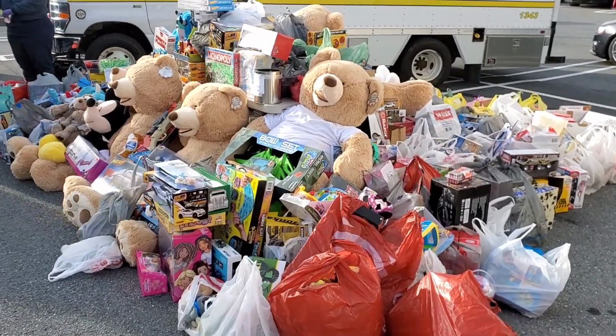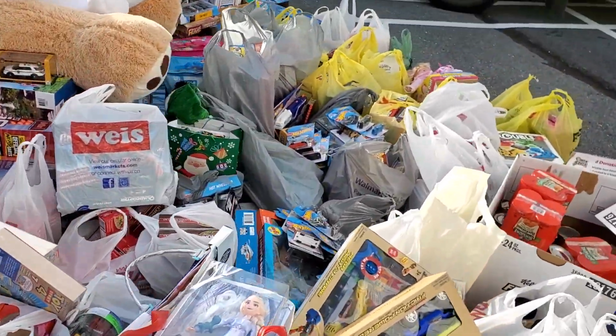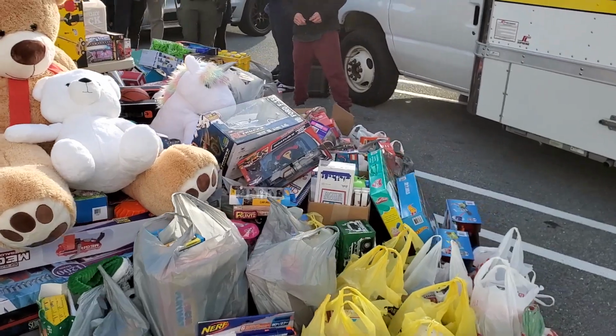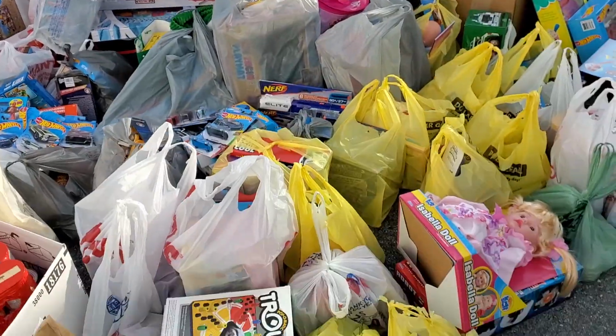I just realized I forgot all the toys and canned goods that I went and bought special for this event. So I'm running now. The toy drive portion is just nuts. There's just bags and bags and bags. Some big teddy bears. As a kid, I didn't even have a room big enough for that teddy bear.